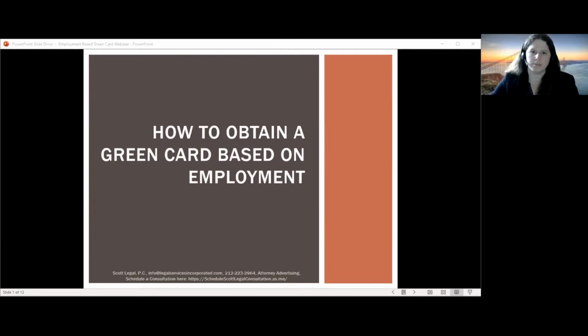We're going to spend some time today talking about obtaining a green card based on employment. In particular, we'll focus on obtaining a green card through the PERM process.